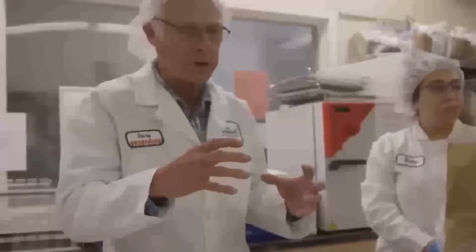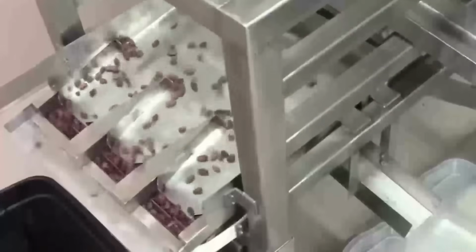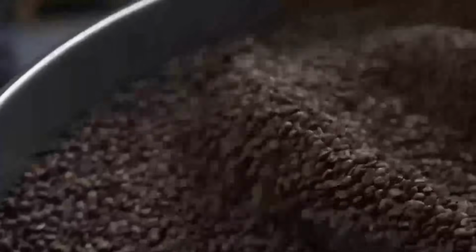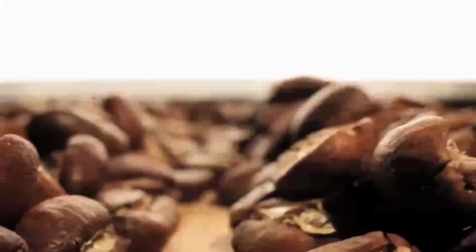At the heart of every Hershey's chocolate bar is cocoa. The company sources its cocoa beans primarily from Ghana, Côte d'Ivoire, and Ecuador, regions known for producing high-quality beans with robust flavor profiles. Cocoa farmers in these areas harvest the ripe pods, extract the cocoa beans, and allow them to ferment for several days to develop their characteristic chocolatey taste.